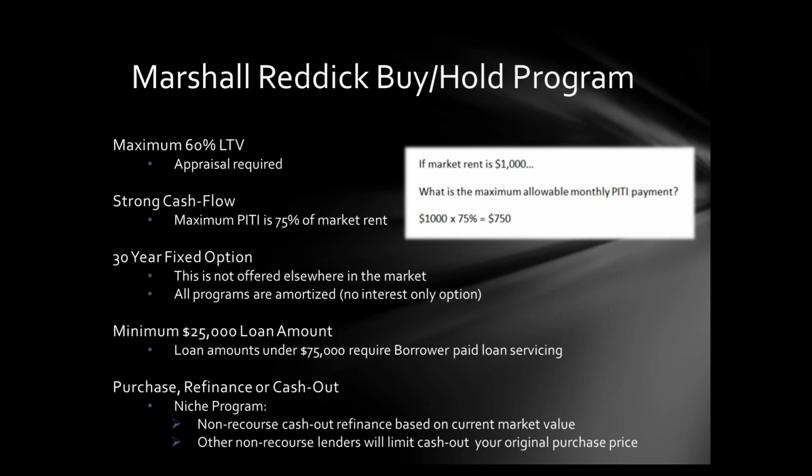All right, and again, I mentioned purchase, refinance or cash-out refinance. And I'll point out, I discussed a little bit earlier a popular program about people buying rental properties cash, fixing them up, and then wanting to borrow against the equity to go and do it again.